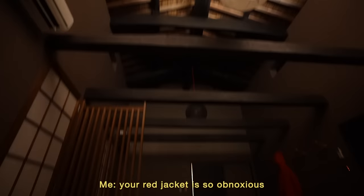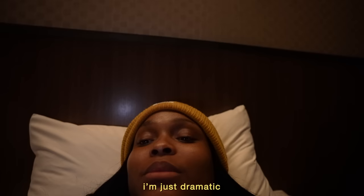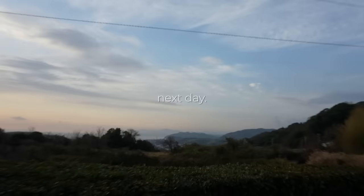Your red jacket is so obnoxious. Why is it so bright? I'm not wearing a yellow beanie to bed. Listen, okay, it is cold. I even got my wig on. It's only on for the warmth. I got two hats on. It's not that cold. I'm just dramatic. I'm from Cali. Oh, I knew this view was gonna be great.